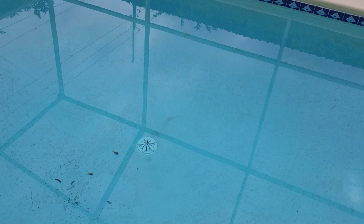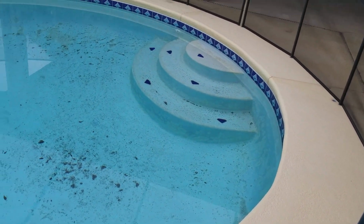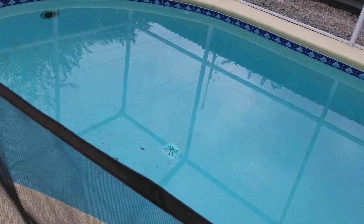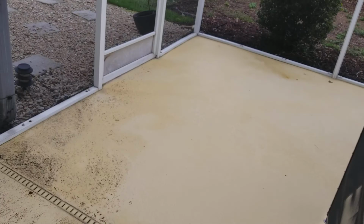So like I said, you know what? Maybe it does need to be resurfaced. I think it's more than just dirt. I think it does. Yeah, I think it does. So that's a couple grand to resurface the pool. I don't think that's just going to come clean with a vacuum. I think it's going to have to be redone.